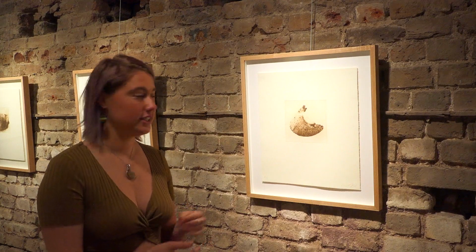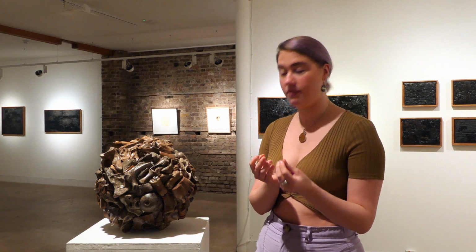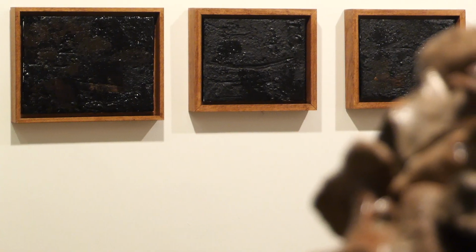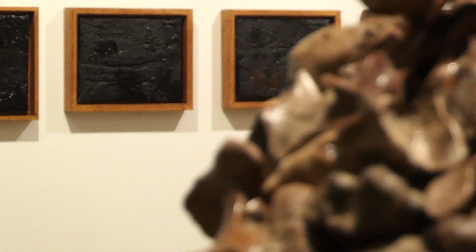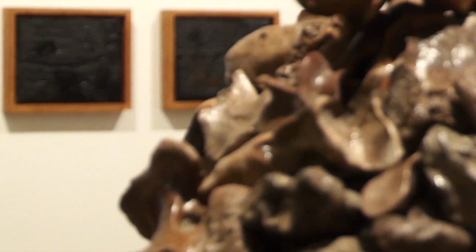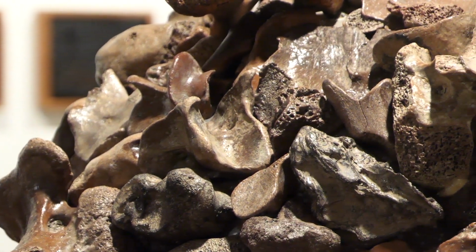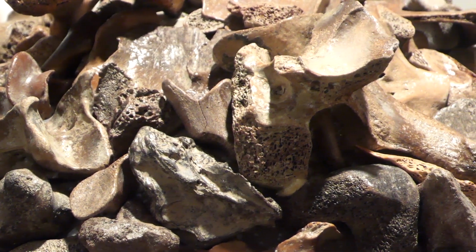This piece is called Ancient Ruins, and it is a spherical orb of mostly a lot of the smaller bones that I've hand collected from the foreshore. And one of the things I personally love most about making this piece is how effortlessly the bones all slot together, even though they are completely different shapes and sizes.